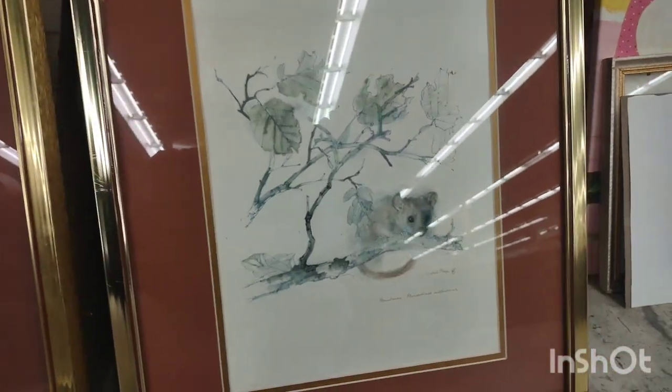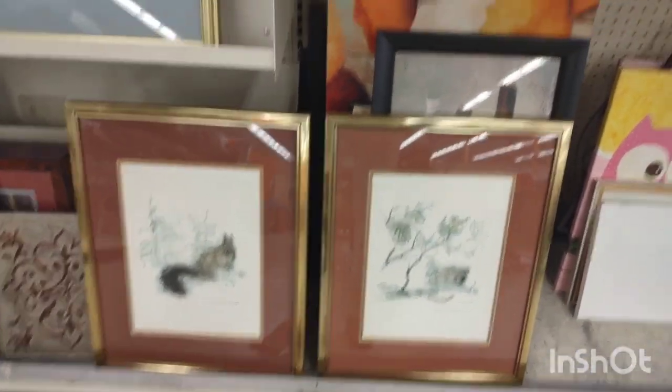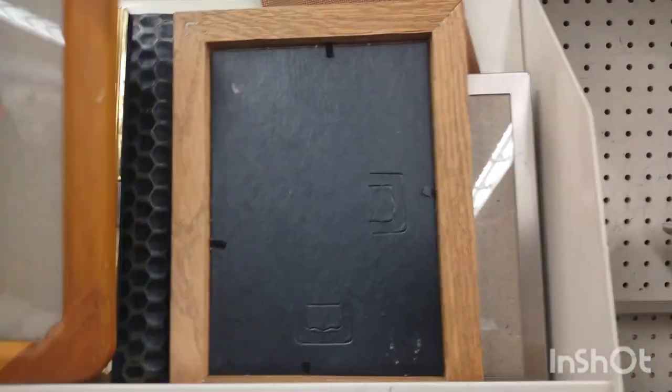Those were gorgeous. They were prints. They weren't too old, though. They were made to look old. And the frames weren't original, so I decided to leave them. I think it said 91 on the back. Yeah, 91. No, that is kind of old.